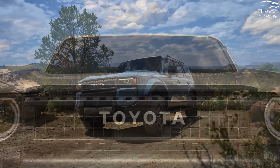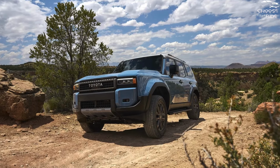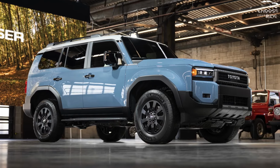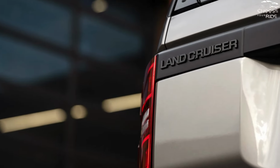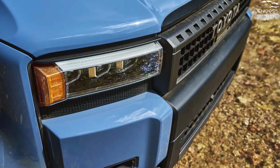What kind of vehicle is the 2024 Toyota Land Cruiser? The Toyota Land Cruiser is a 5-seat SUV with a legendary nameplate that appeals to adventure lovers and has real off-road prowess. Off-road vehicles like the Jeep Grand Cherokee and Wrangler, Ford Bronco, Land Rover Defender, and even its relatives, the Toyota 4Runner and Lexus GX 550, compete with it.